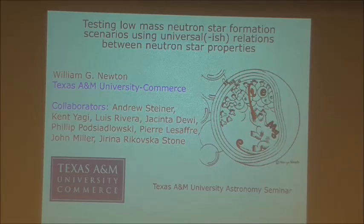So I'm going to be talking about testing a particular way of making neutron stars by using some universal-ish relations between properties of neutron stars, such as moment of inertia and things related to that. I should acknowledge the collaborators who have worked with me to obtain the results I'm going to show at various points, and hopefully the meaning of the magnesium lizard will become a little clearer as we progress.